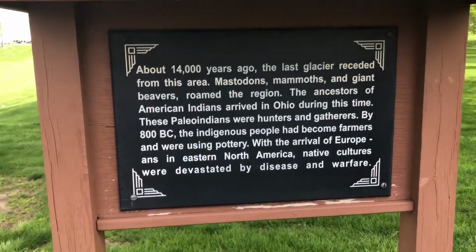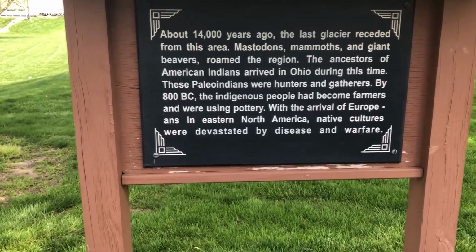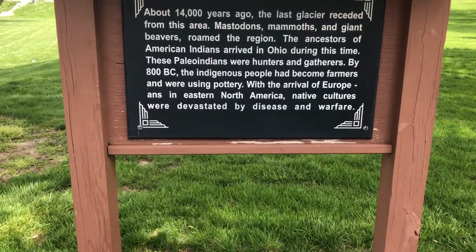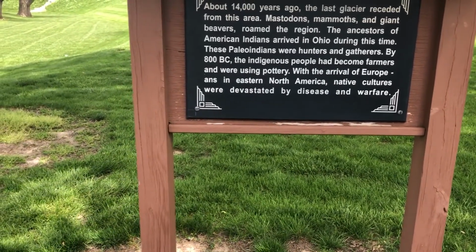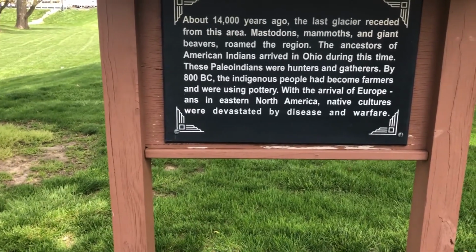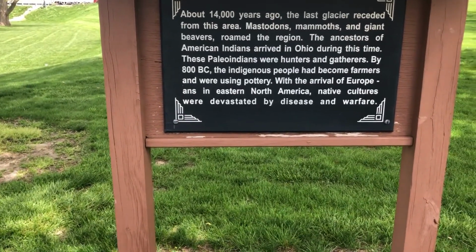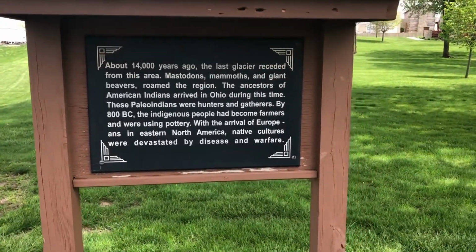I don't know. About 14,000 years ago, the last glacier receded from this area. Mastodons, mammoths, and giant beavers roamed the region. The ancestors of American Indians arrived in Ohio during this time. These Paleo-Indians were hunters and gatherers. By 800 BC, the indigenous people had become farmers and were using pottery. With the arrival of Europeans in Eastern North America, native cultures were devastated by disease and warfare.